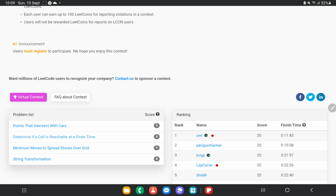For your knowledge, on every Sunday there is a contest called LeetCode weekly contest, and there is also a bi-weekly contest. These two contests happen on Saturday and Sunday. Bi-weekly happens after 14 days, and weekly happens after every 7 days, on Sunday at 8 am in the morning. There will be 4 questions: one question on easy level, the rest of the 3 mostly on medium, and the last question on hard level.